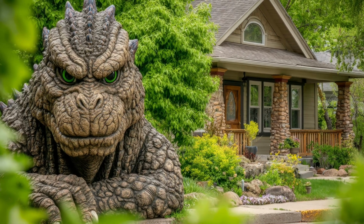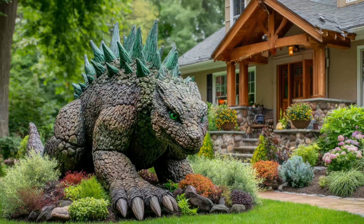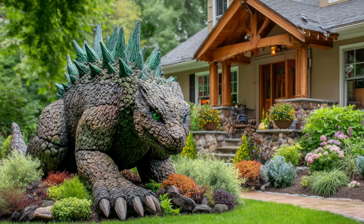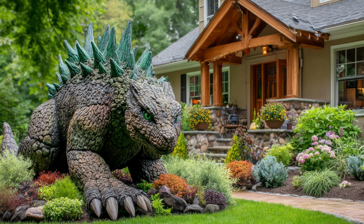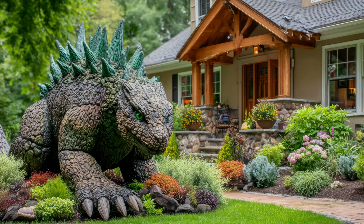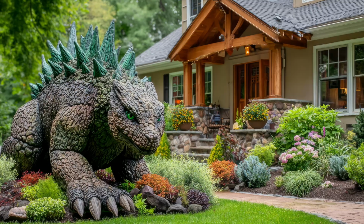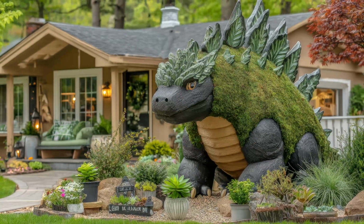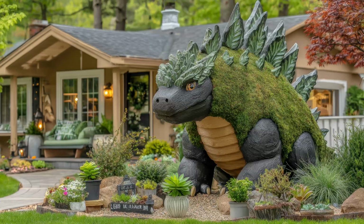For this, you'll build a massive torso and head from chicken wire and cover it in scaly textured monster mud. The key is to get that iconic head shape and roar just right. Add some blue painted cardboard for his glowing dorsal fins, and you have a sculpture of truly epic proportions. This is a garden landscaping project that literally can't be missed.